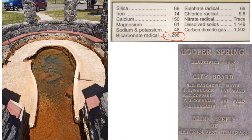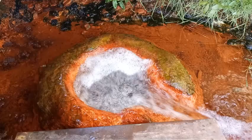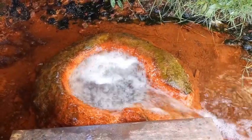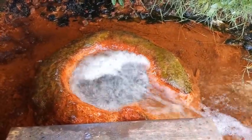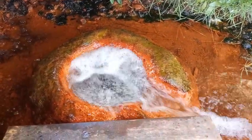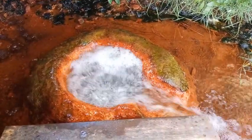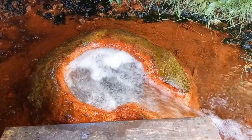Same thing here. Here's another natural mineral spring called Hooper Spring, once again in Idaho, where it has a lot of different minerals in it that were thought to have curative or healthy benefits. This is one of the soda springs, and this looks like somebody opened a can of soda and it's bubbling out the top because there's so many bicarbonates in there that gives this water a natural fizziness.